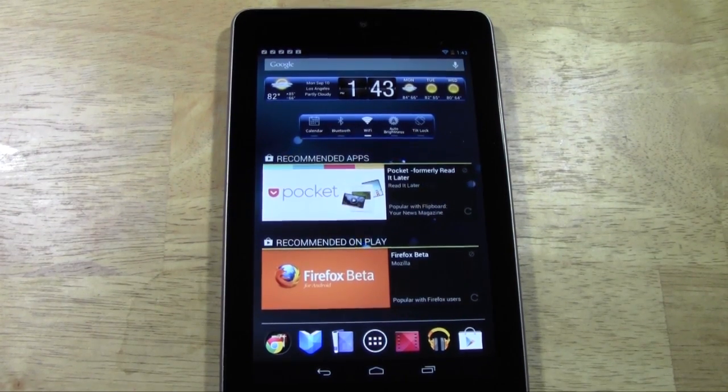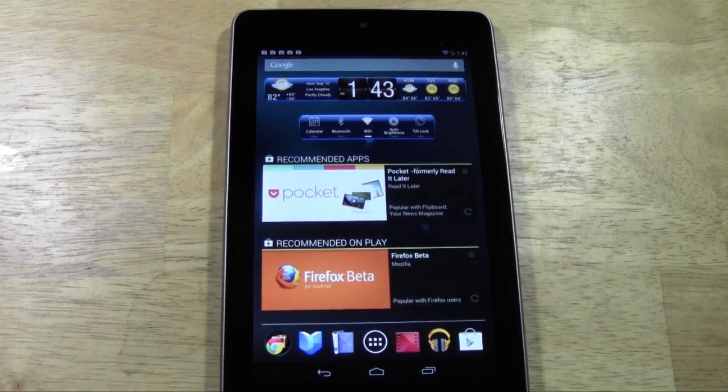It also will be great for book reading. It does come with Google's stock book reading app. It also comes with a magazine app, as well as I've downloaded the Kindle for it, and the Kindle app works just fine. So if you're looking for something that you can read with, I definitely would say go with this over the Kindle Fire.